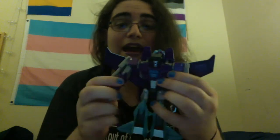However, her larger figure, which is roughly Voyager size, did get some good stuff. The posability is not perfect. Does also suffer from the FME boots, but honestly, the fact that she has a more feminized figure that isn't the same figure as a Starscream is nice.